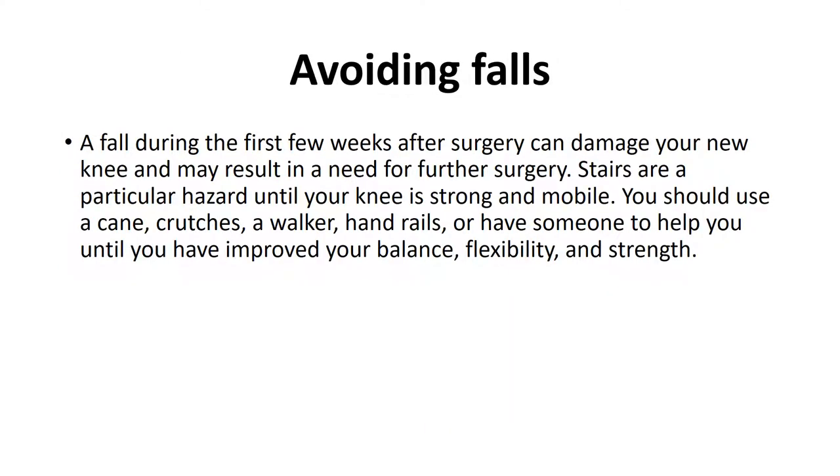Avoiding falls. A fall during the first few weeks after surgery can damage your new knee and may result in a need for further surgery. Stairs are a particular hazard until your knee is strong and mobile. You should use a cane, crutches, a walker, handrails, or have someone to help you until you have improved your balance, flexibility, and strength.